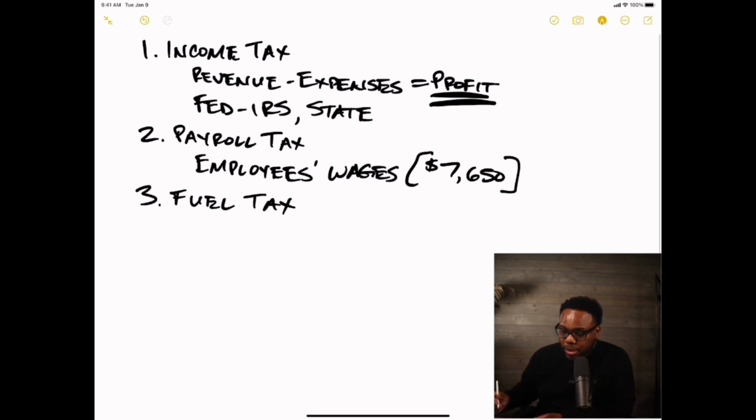Number 3 is fuel tax. Now, we pay fuel taxes at the pump when we're purchasing our fuel, and every quarter when we file our IFTA tax returns, depending on what states we purchase fuel versus which states we actually drove miles in.